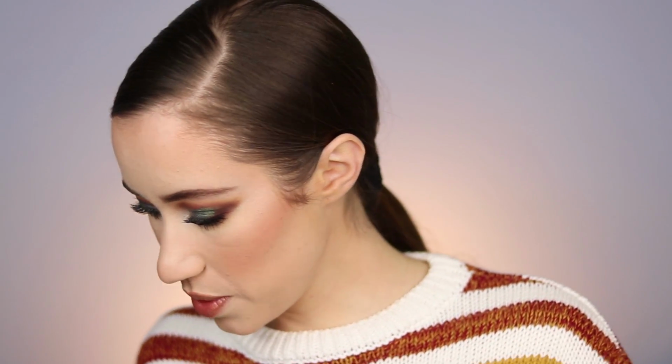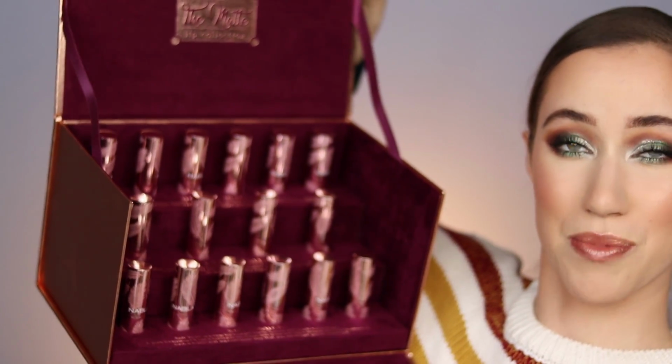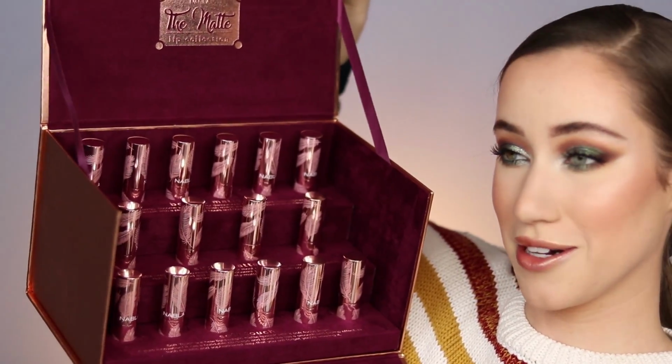Okay, let's go ahead and try out this. This is the Nabla matte lip collection. They sent me this, gosh, probably a couple months ago at this point, a month ago maybe. Look at this though. There are so many gorgeous matte shades in here. There's 3 different formulas: Bounce Matte, Super Matte, and Soft Touch. We are going to just try to find a good nude lipstick in one of these formulas. Let's see if we can find a good one.